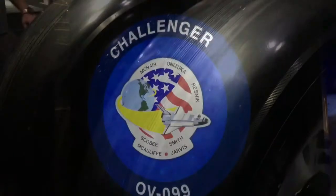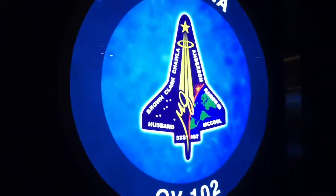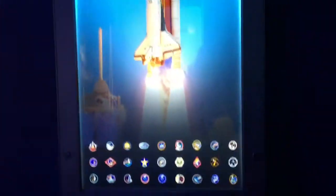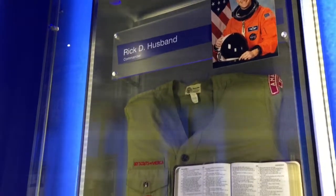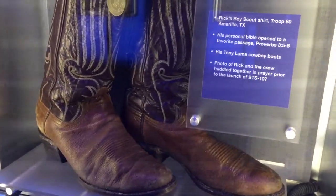Okay, so this is the memorial to Challenger. That teacher, Christa McAuliffe. It was awful, wasn't it? I remember watching it on TV when it broke apart.